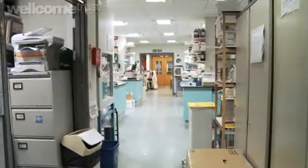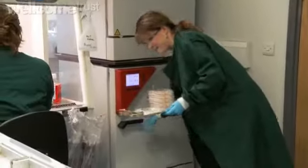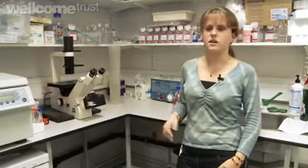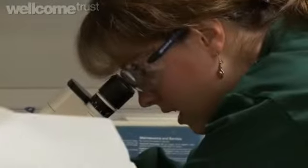I'm Marianne, I'm 25 years old. After school I went to university in Nottingham to do a degree in biochemistry and genetics, where I decided that I'd quite like to go into cancer research. So I applied for a PhD between London and Cambridge, and now I'm firmly in London finishing my PhD. I have about a year left.